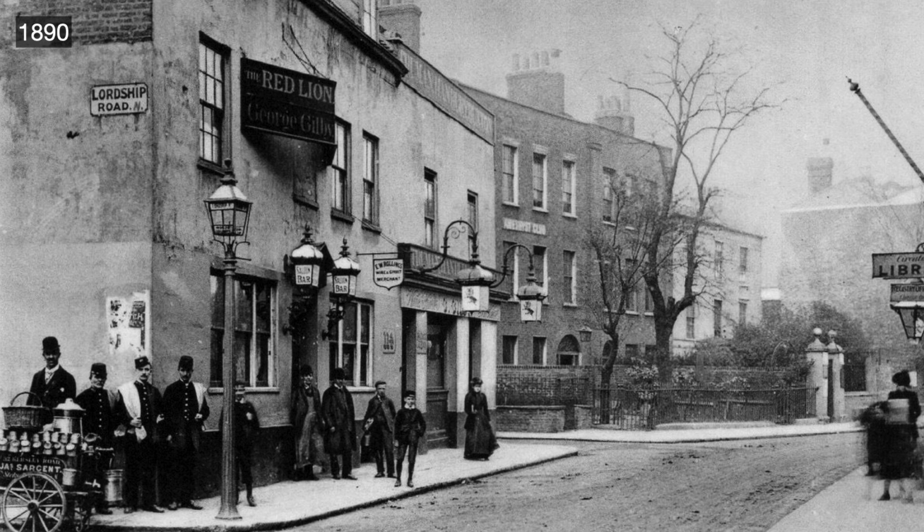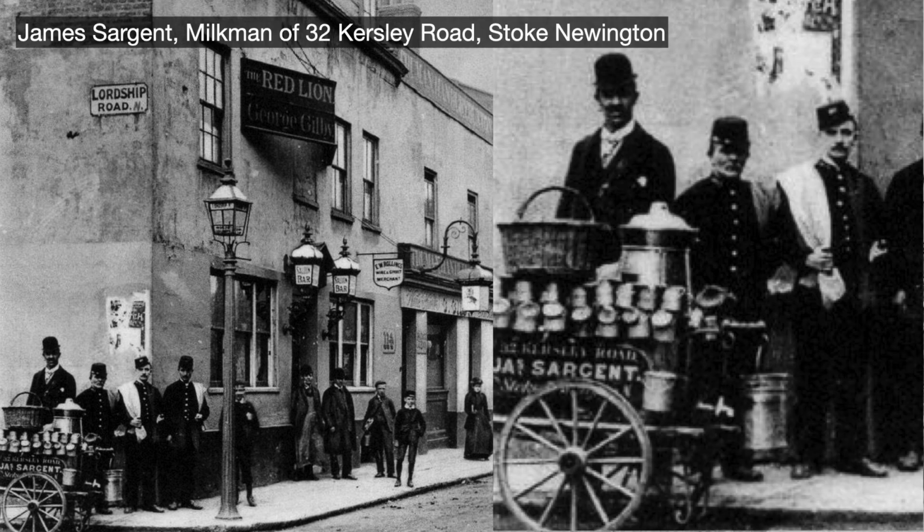Now, when I post this photo, people ask me, who is this guy? You know, he looks kind of with a bit of a strange expression on his face, and he's holding this cart. What's going on there? You see this guy there? It's a bit almost out of the frame. In case you're wondering, this is James Sargent, a milkman from Kersley Road. We managed to kind of track him down. So maybe just finished his round, popped into the Red Lion for a drink, as you do.